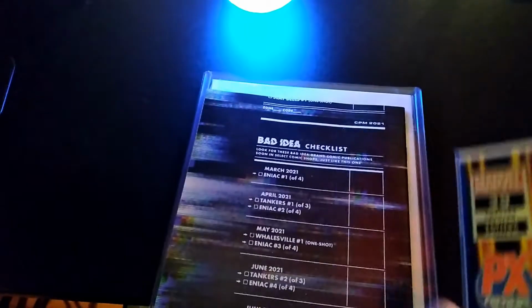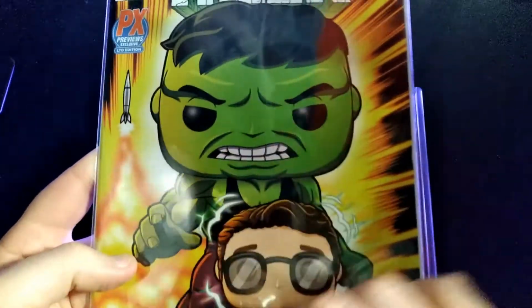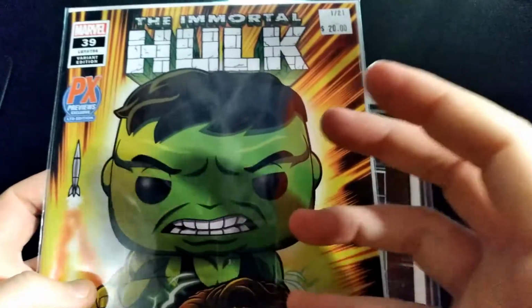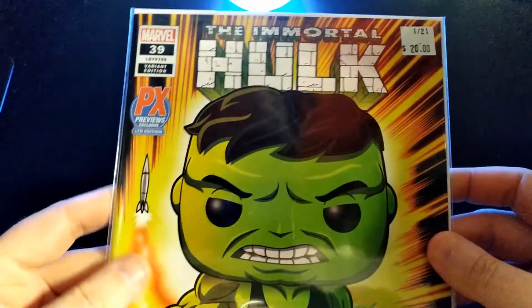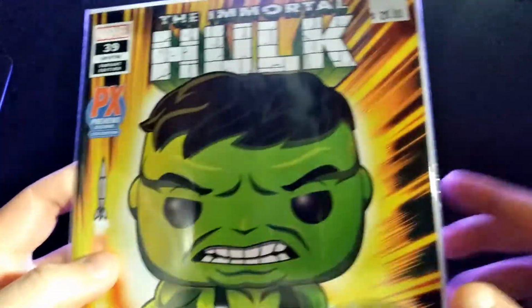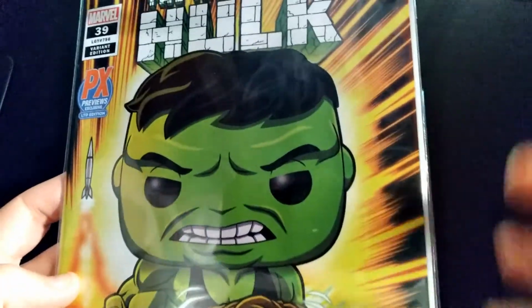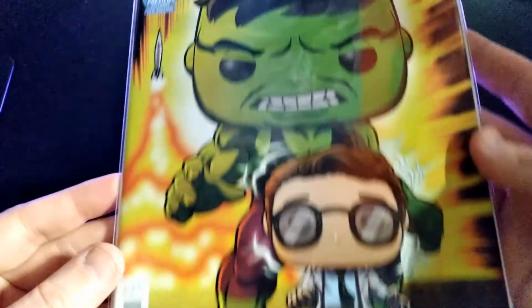Then we have Hulk number 39. This is the Funko variant that the comic shops usually sell with the Chase Pop. The shop was nice enough to just sell me the book without buying the pop, so I paid $20 for it, which is okay. Like I said, I already had the pop, not the Chase, which is glow in the dark, but this is for the Professor Hulk Pop that came out recently.